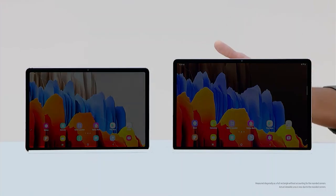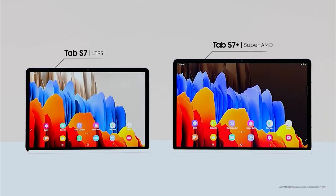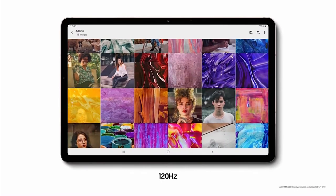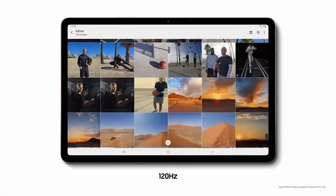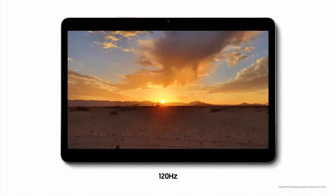Tab S7 comes in two sizes, an 11-inch model and the larger 12.4-inch Tab S7 Plus. The Tab S7 Plus has the largest Super AMOLED on a tablet today. And remember that ultra-smooth 120Hz display? We're bringing it to tablets for the first time. Tab S7 has the most advanced display among tablets, offering brighter, crisper images than ever before.